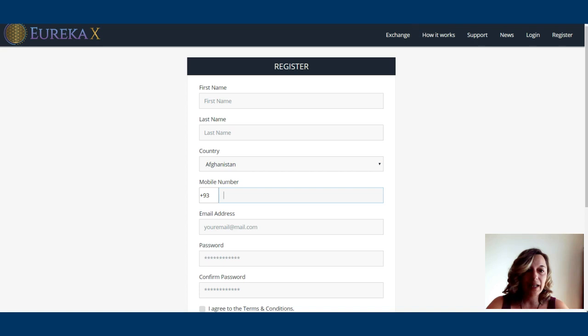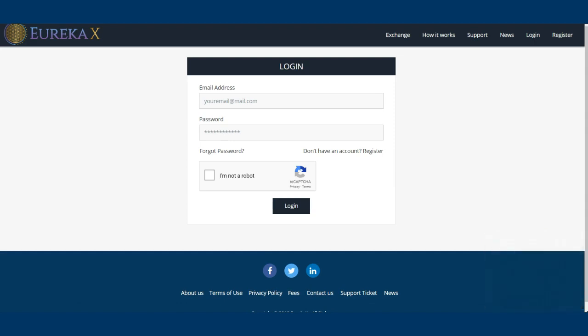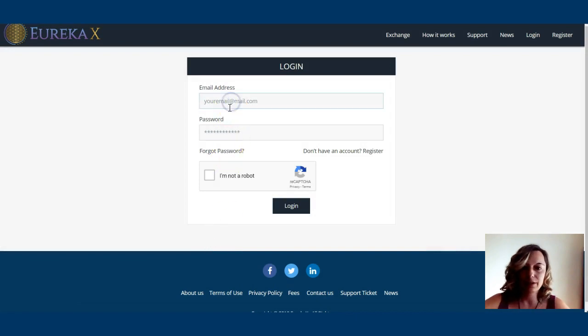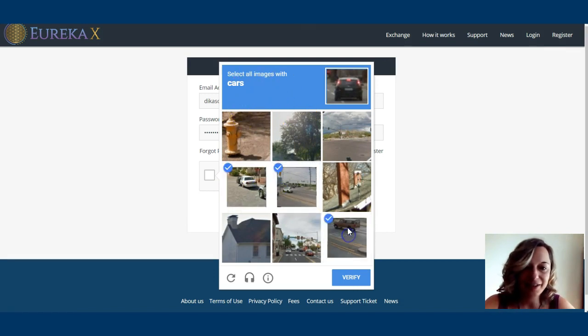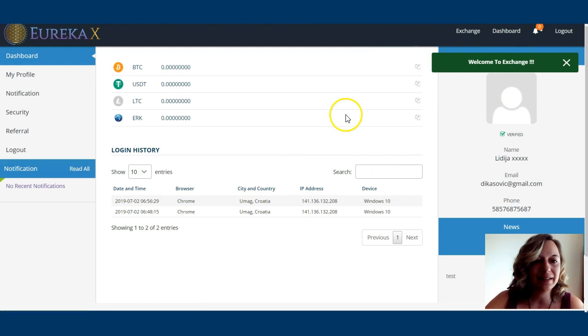So I will just go now to log in, and I will log in with one account which I made. Okay, let's go. And let's see, I'm not a robot, and log in. Select the images with cars. I hate this part, to be honest. I hope the system will ask me just once, and it did. Okay, log in. Okay, and here it is.